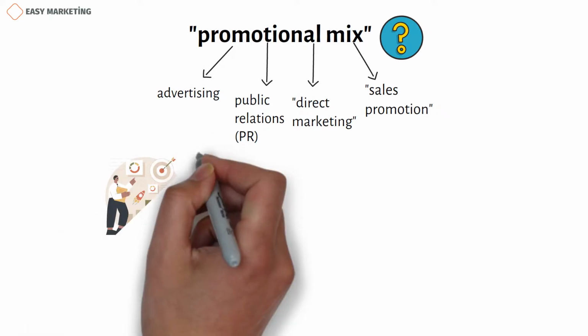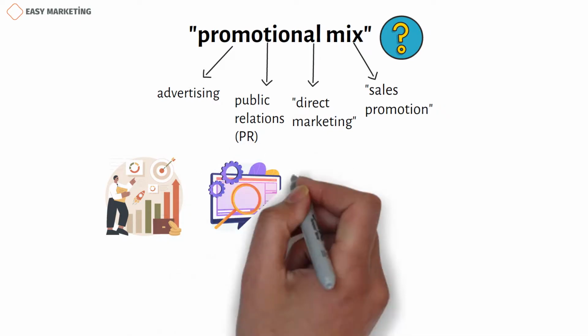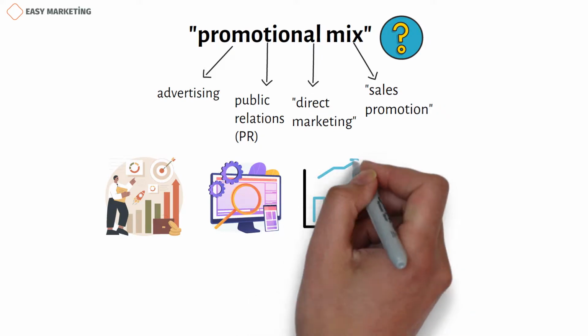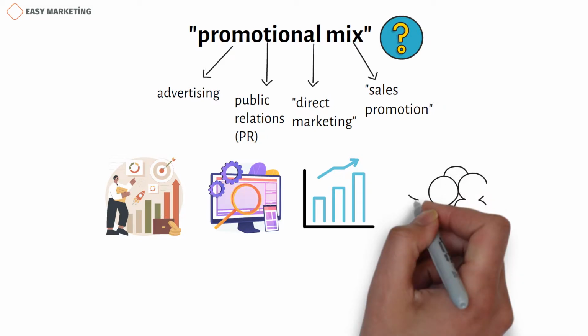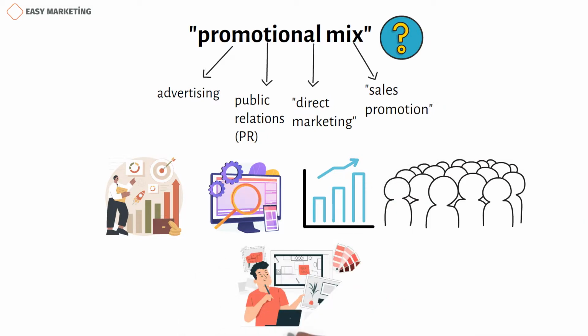In general, the purpose of these four elements is to differentiate from competitors, position in the market, increase sales, or create an image by conveying the benefits and features of the product or service to potential customers. Designing an effective promotional mix is a very important and complex process for any successful company's marketing strategy.